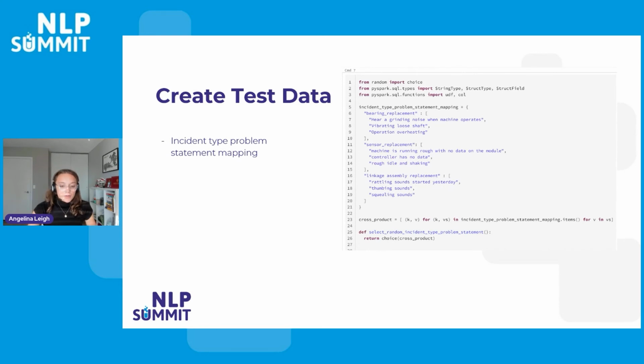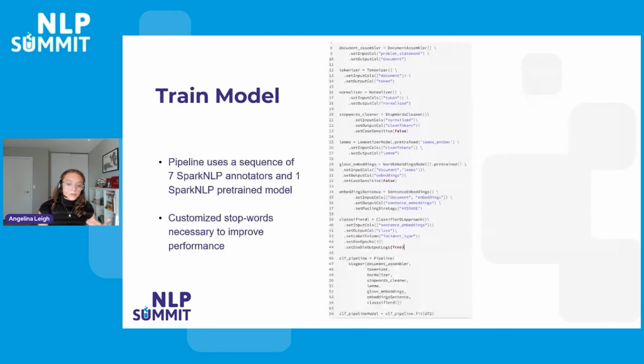Okay, so once you create the test data and the training data, the next step is training the model. This is where the deep learning classifier comes into play, and the pipeline associated with that model.